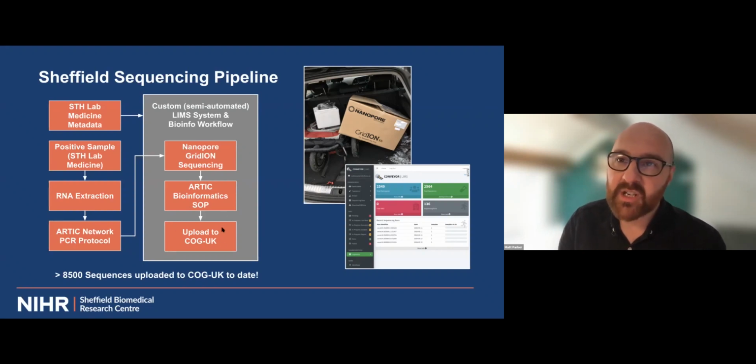And then we upload these genomes to COG-UK, and we've uploaded around 8,500 sequences to date, and usually within around 48 hours of receiving that sample in our lab, and 72 hours from that sample testing positive, being collected from an individual. So we can really turn around sequences pretty quickly.